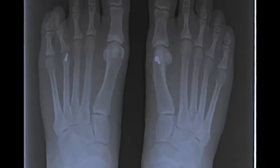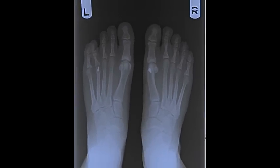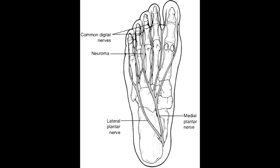So I'm Jennifer, 31 years old, and my story starts when I was 23. I had my first foot surgery, an Austin bunionectomy on my right foot, which worked out great. A few years later, I started having foot pain in my left foot. Saw a doctor, was diagnosed with a Morton's neuroma.